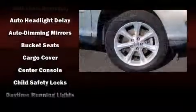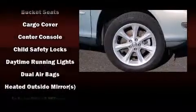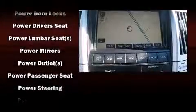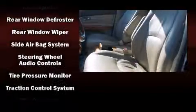Lexus also prioritized safety and security with features such as dual front impact airbags with occupant sensing airbag, head curtain airbags, traction control, brake assist, a security system, and four-wheel disc brakes with ABS. Sophisticated all-wheel drive assures superb handling in any weather condition.